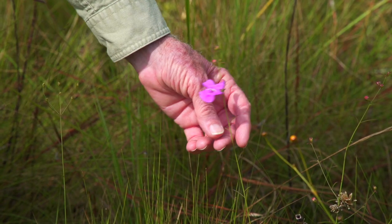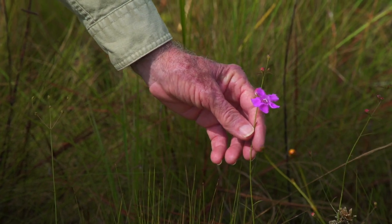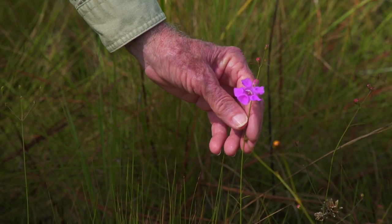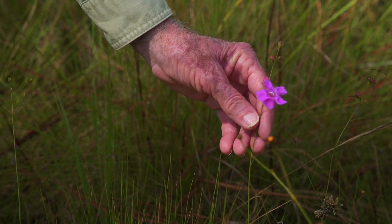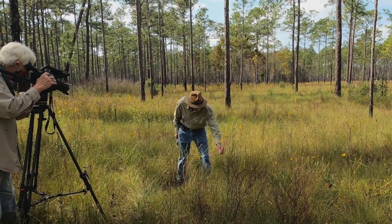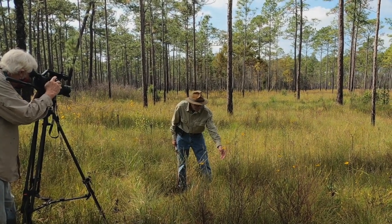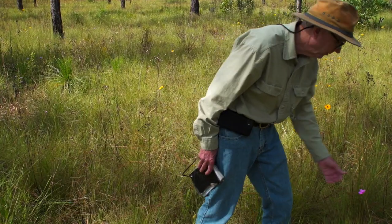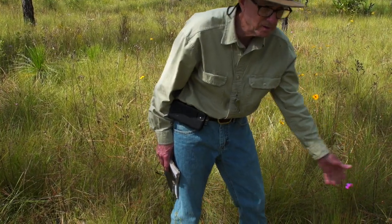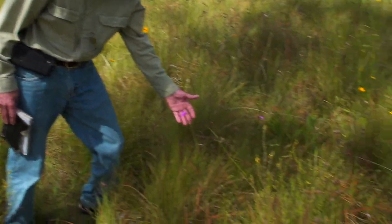False foxglove, Agalinis, we've come upon earlier in the day. Here's a different one. Leaves completely different than what we saw before, and much larger flower, well over 1 inch across. These are a beautiful color and a beautiful configuration of the flower. There are a number of Agalinis foxgloves that can be a little difficult to separate. I could not say at the moment what the species is here. And 4 feet to the right is another Agalinis species yet.